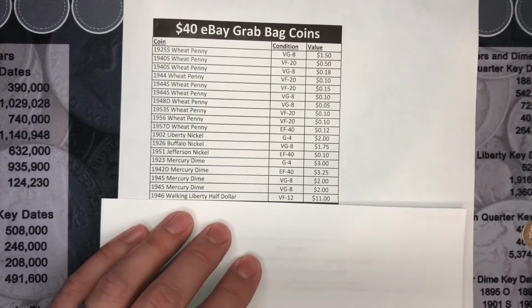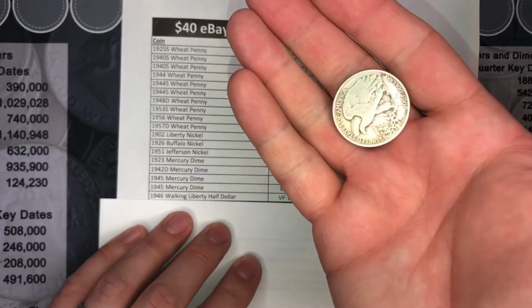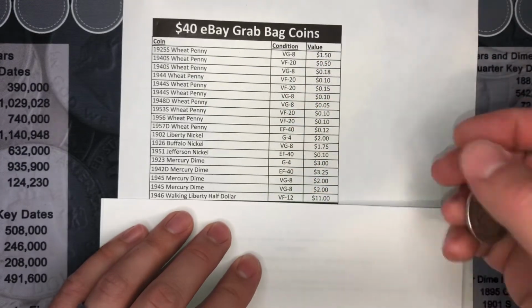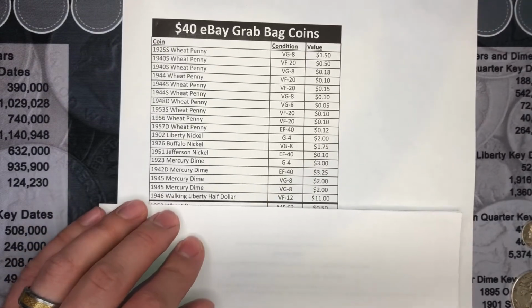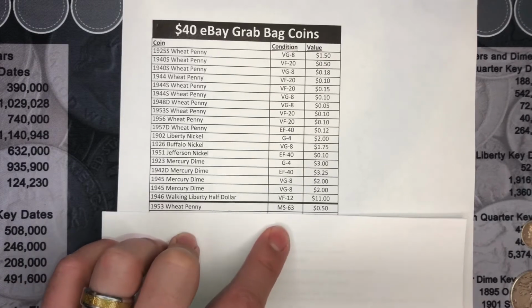And then, like I said, most of the value is going to come from this Walking Liberty half dollar, 1946, no mint mark on the back. I gave it a VF12 based off the detail on the back. That's an $11 coin. So after that, we're going to come through to the coins that were flipped, I believe. Yep, there's the line that I gave it. That 1953 wheat penny, it's really nice.